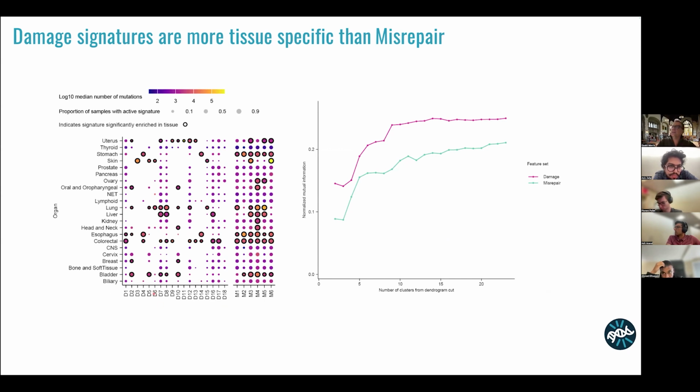So on the left here is just all the damage processes, and on the right here are the misrepair processes. And this is the proportion of samples with the active signature, and this is just where we see significant enrichment of that. And you can see that the damage signatures are much more sparse in their activity, and the misrepair signatures are much more common. And if you try to cluster based on damage or misrepair signatures, the damage signatures better reproduce the tissues.